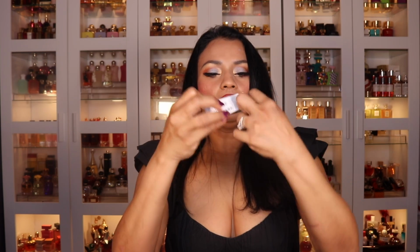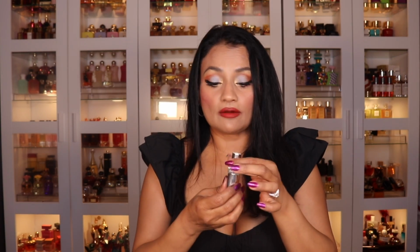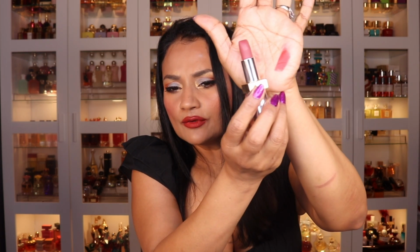B15 Uniform in the Hyper Matte formula. There again with the gold band with the Hyper Matte, and there you go with the magnetic cap, very powerful magnetic cap. And this is what Uniform looks like. It's kind of a deep, really deep plummy nude.